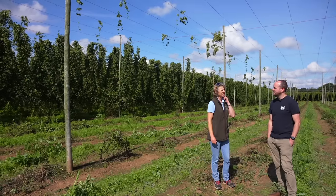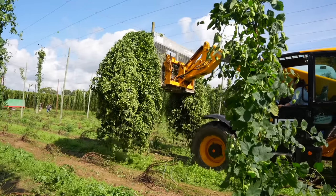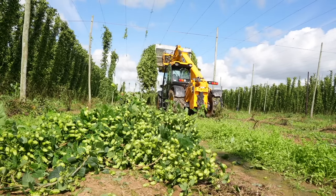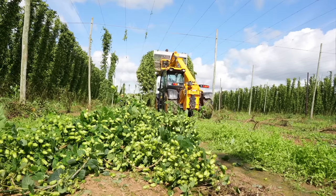Pests and diseases this year have been quite challenging, which is due to the weather conditions. Wet, humid conditions are always worse. Yes, wet, humid conditions. The hops, particularly the Goldings, are susceptible to moulds. So that's been quite challenging.